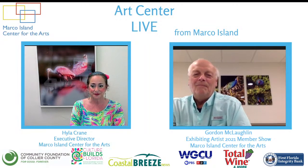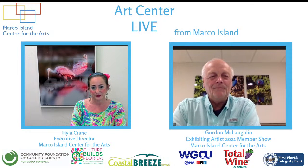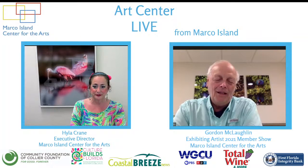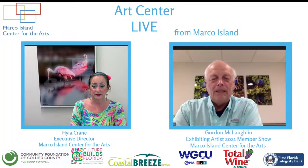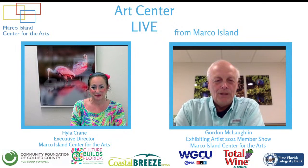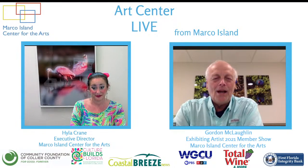Yes, this is a bird portrait type photograph. It has been slightly altered background wise. It's done on metal material, printed on metal. I did it along Highway 41, right along the road. And these are roseate spoonbills, probably the most beautiful bird in Southwest Florida in terms of birds that are common.